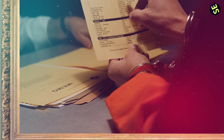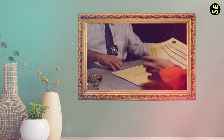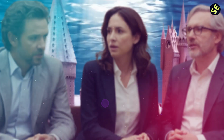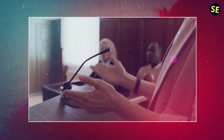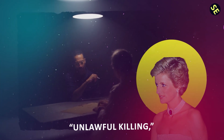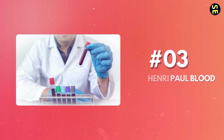Yet despite these revelations, the inquest ultimately concluded that the deaths were the result of negligence by both the driver, Henri Paul, and the pursuing paparazzi. Critics believe the inquest missed crucial elements, such as allegations of involvement by intelligence agencies. Many testimonies suggesting a cover-up were reportedly downplayed. Even though the inquest called the deaths unlawful killing, it left many feeling that the full truth remained hidden just out of reach.